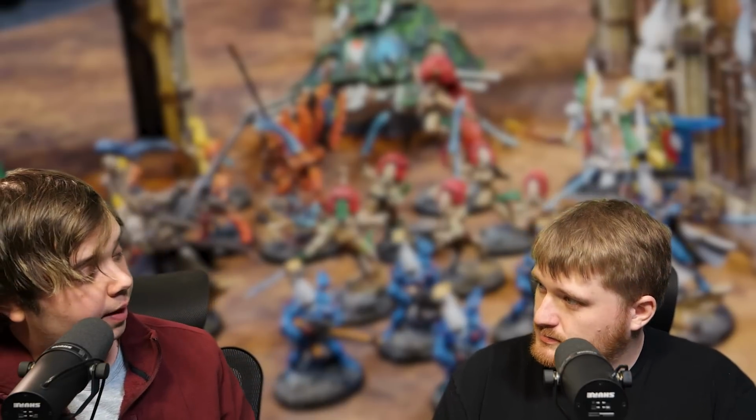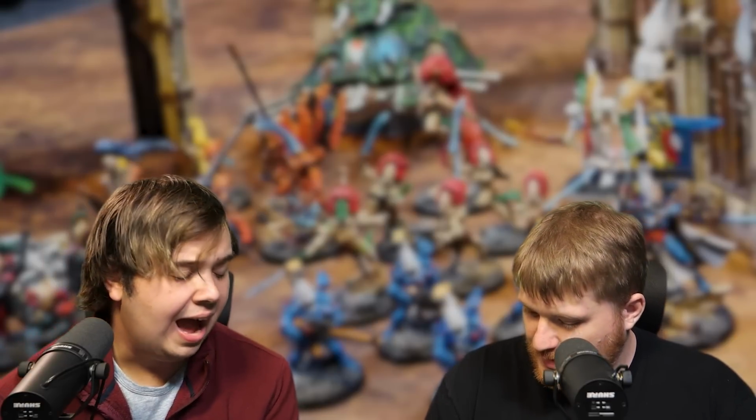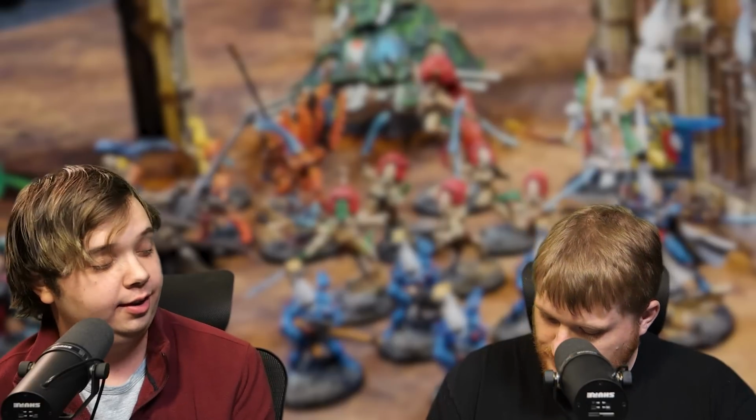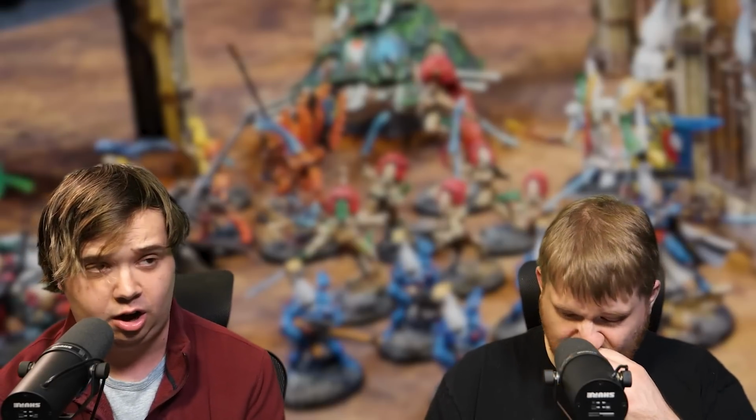Also, units of 1 to 2 now. You can take up to 6 if you wanted. For all you Warwalker enthusiasts, I quite like 1 or 2 Warwalkers in your list. It's not just bad. I think list depending, but +1 AP is really good on a lot of units, right?